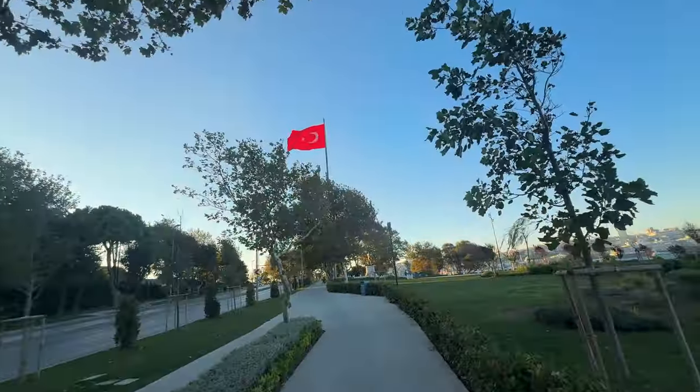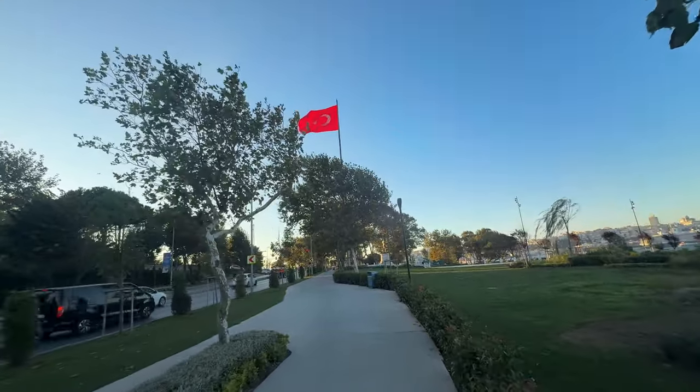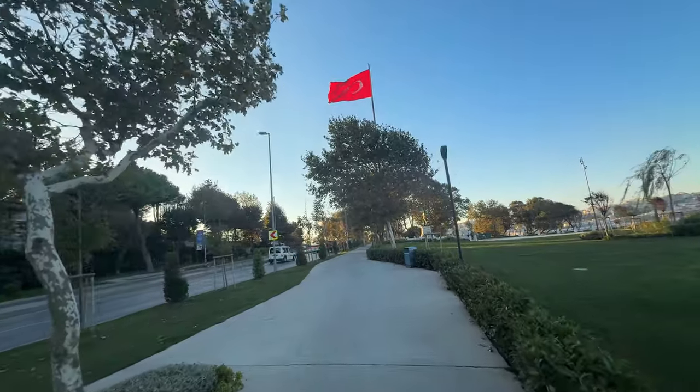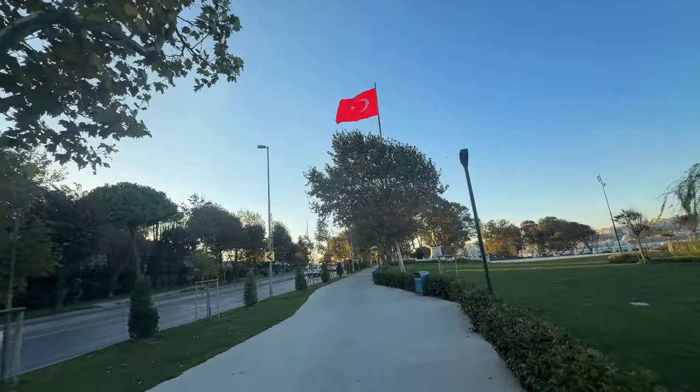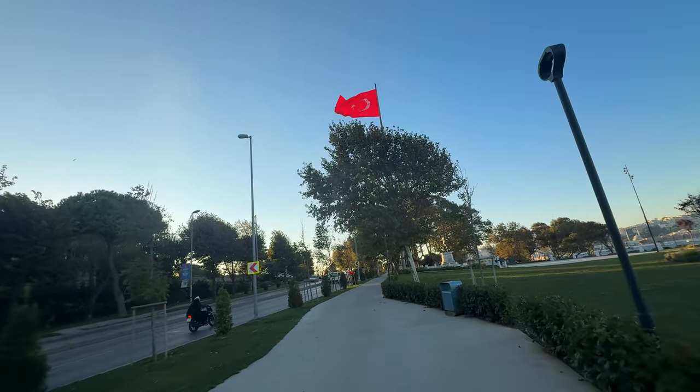In this lovely little walkway with greenery, what do we have in front of us? Yes, we have the Turkish flag blowing away in the wind, in deep red. This actually looks really, really nice as well, amongst all of the greenery here, and this big red Turkish flag is flying. Very, very nice touch indeed.